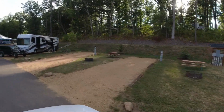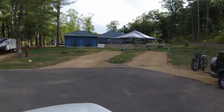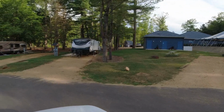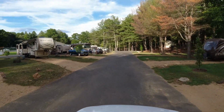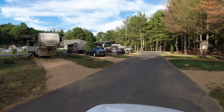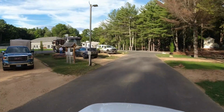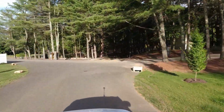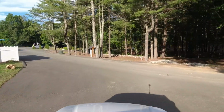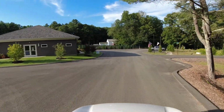These sites aren't real long. That's okay. Again, if you want to stay away from the dust, be by the event center, something like that. This would be a great spot to be. I mean, they're plenty long for any rig. All right, we're gonna go up here and park, take a look at the weight room and office.